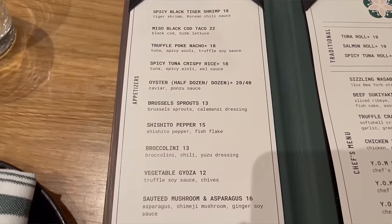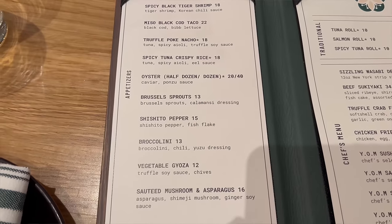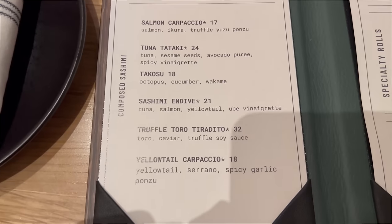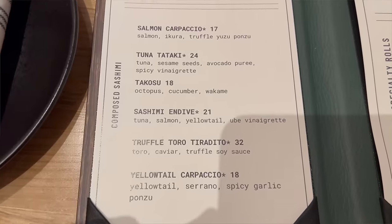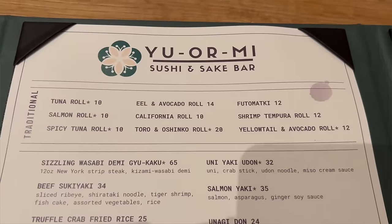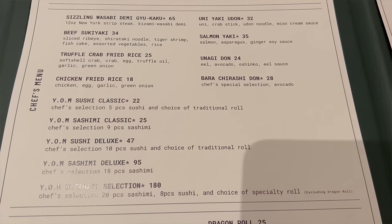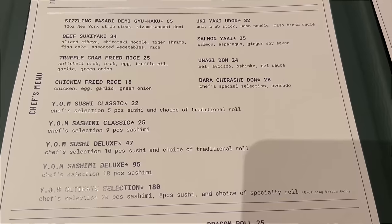Here are all of the appetizers. Things like gyoza, crispy rice, common appetizers you see at Japanese restaurants like this. Here is the sashimi list as well. Very cool. Here are the traditional rolls up top, and then what looks like the chef's menu down here. Lots of really good looking dishes.